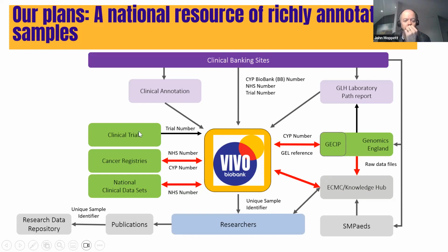We also collect samples on behalf of clinical trials already, and we're going to increase our links with those clinical trials so that what's happened to patients on clinical trials links to our samples. Again, with permission, we have an in-principle approval to collect data from the NHS cancer registries that collect data on patients, and also the NHS clinical data sets, which are collected by the NHS. So again, with permission, and over the next few years, we intend to build these links.